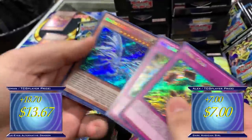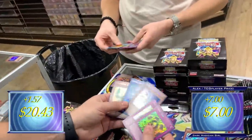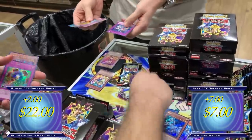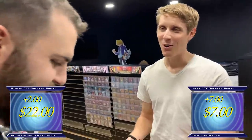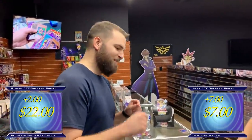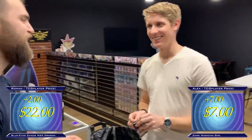Oh, Blue Eyes Alternative to start, bro. Dang, Blue Eyes Chaos Max right behind. Hello, my name is Blue Eyes Alternative. Nothing for me over here. Magicians and fans. Whoa. There is nothing. The cards are always something. Respect the cards, Simply. Just because you got a corporate job over there, you know what? Wow. Remember how it used to be with Yu-Gi-Oh! and how every card was cherished.